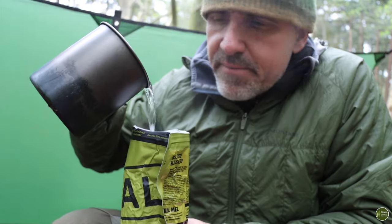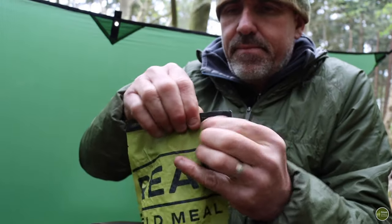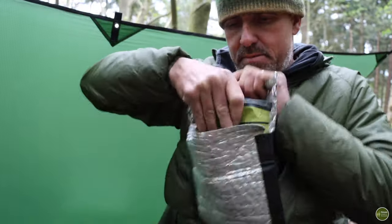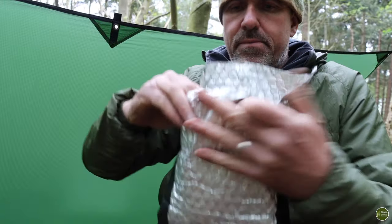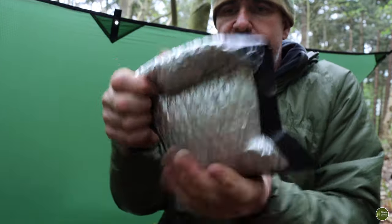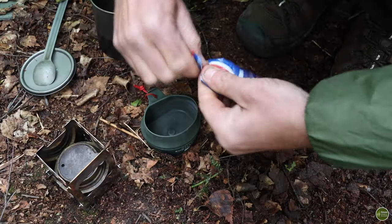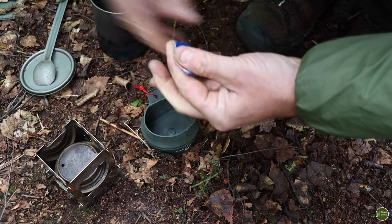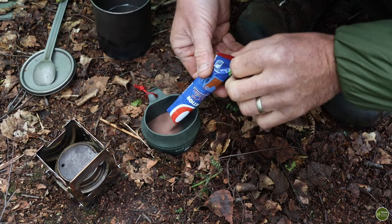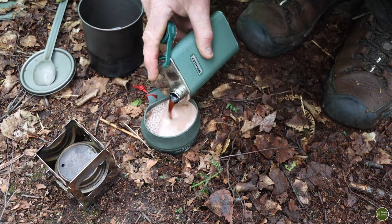Fill it up to the line. My cozy. And leave that for some minutes. While that's rehydrating, I'm gonna have a little warming hot chocolate with a bit of extra warming.